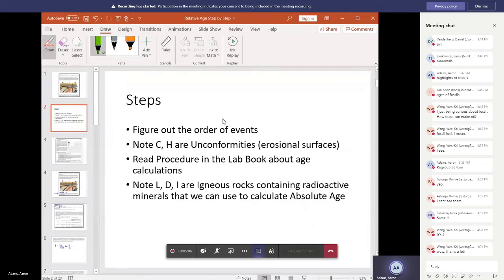You can read through those. There's only 2 or 3 paragraphs, but you want to figure out the order of events. It's a cross section. It's kind of like you're looking at a canyon wall, and you want to figure out the order of events. There are 3 units. There are 2 units there which represent unconformities, which are erosional surfaces, letter C and letter H. I'll point those out.